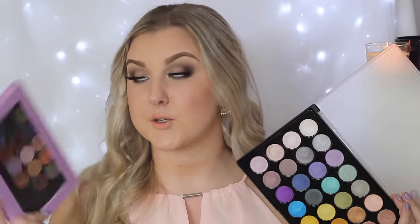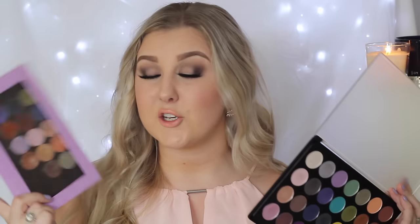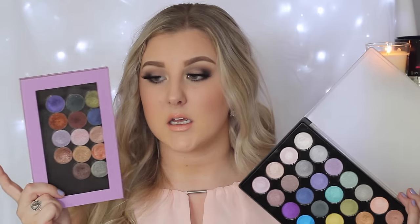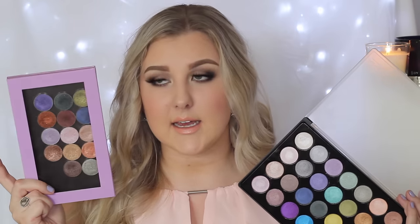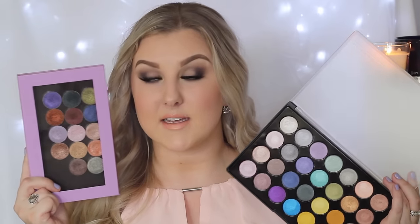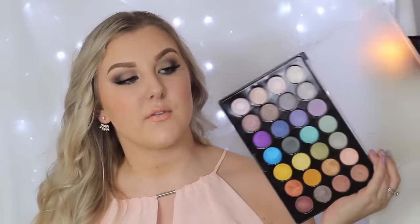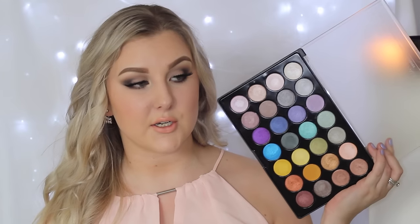For example, my shades Grandstand, Starry Eyed, which is like a light champagne, Whimsical, they've got all these beautiful light everyday colors, and you know you're going to wear them, and the formula is that little bit better. At the end of the day, I do recommend my Makeup Geek shadows more. But like I said, I think this one is great if you're just wanting to get into foiled eyeshadows, if you want to add it to your collection, if you want to try more colours, which is mainly what I wanted to do. I just wanted to get this because it's got such versatile colours, I guess.